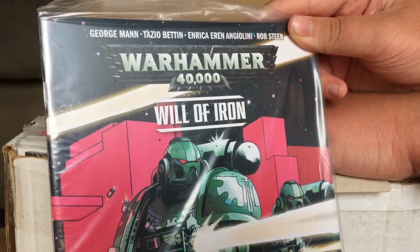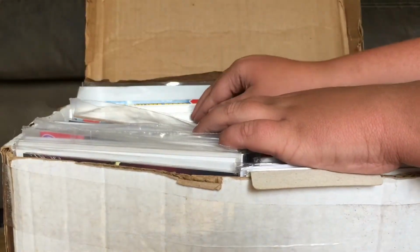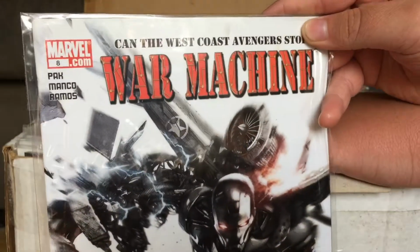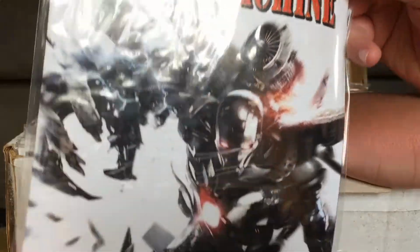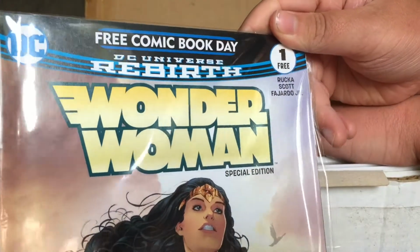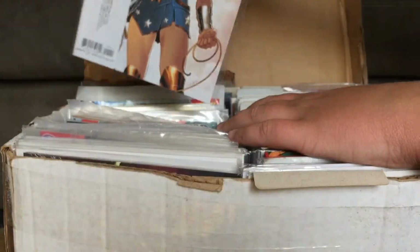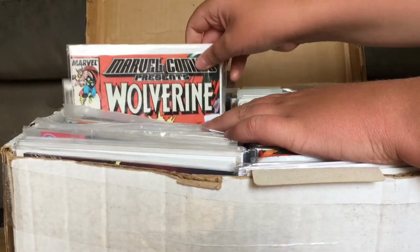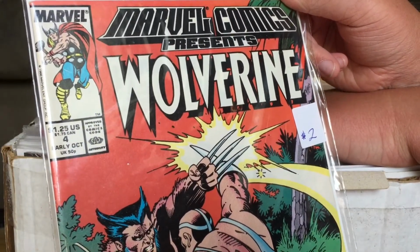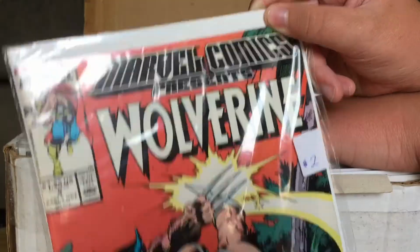Warhammer. Comic block 1 of 4. War Machine. This is number 8. As you can see. Cool cover. Wonder Woman #1. Free Comic Book Day. DC Universe Rebirth. Wolverine. Or not Wolverine. Maybe this is Wolverine. Marvel Comics presents issue number 4.